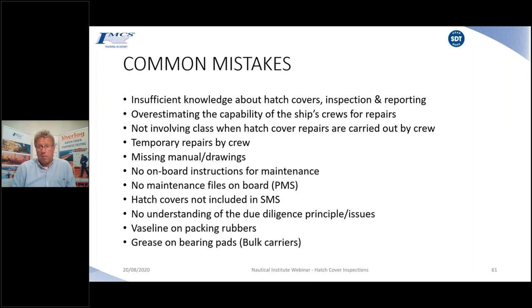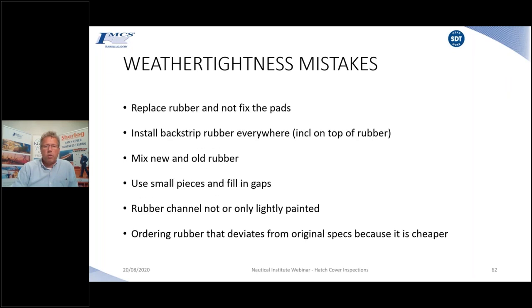I mean, they can definitely present a danger in case of water ingress. They do cause pollution if the hydraulic systems leak, and they can also cause damage to third-party property. So basically, some instructions should be included in your safety management system. Vaseline on packing rubbers is what we see a lot, and I explained already it is not really good practice. Or people greasing bearing pads to allow smooth movement, but fine dust and grease will act as a grinding paste and may actually accelerate your deterioration process.